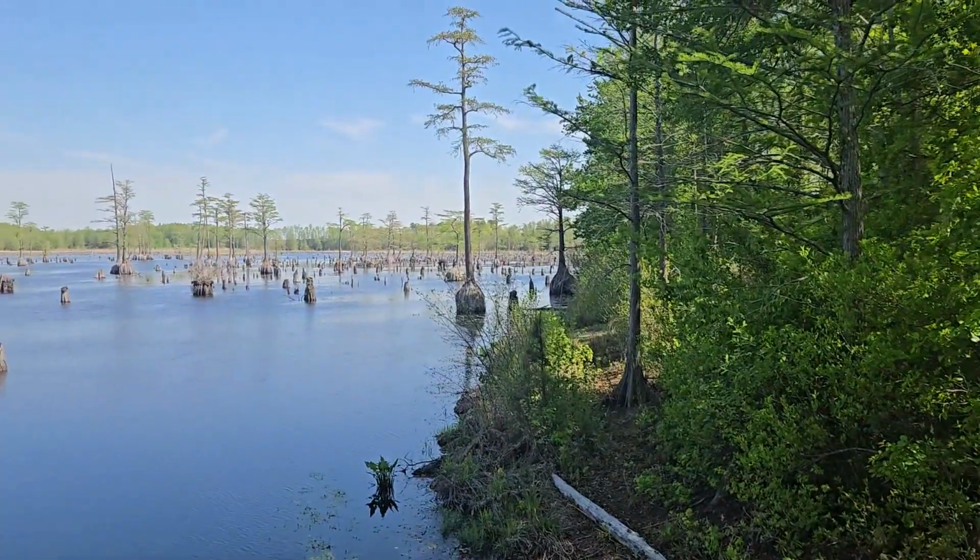Today the road brings us to Bennettsville, South Carolina, or just outside of Bennettsville, and I am on this beautiful cypress pond, mill pond if you will. This area is known as the Burnt Factory. Let me show you what's here.